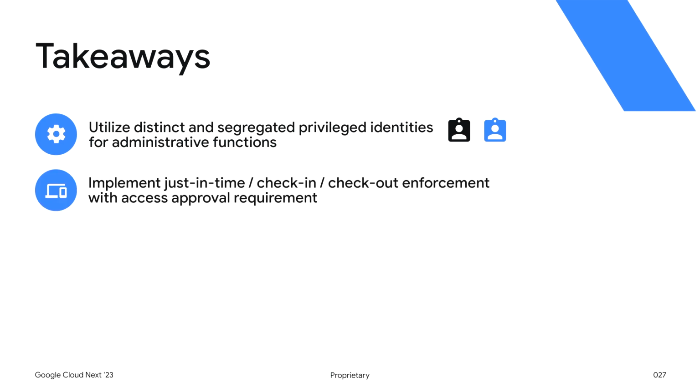In addition, implementing just-in-time check-in, check-out enforcement model with access approval requirement. What that means is that with a just-in-time access model, a privileged account is only privileged for a finite duration of time, only when they need to perform administrative functions. Off hours, on weekends, on holidays, that account would no longer be administrative or would not have any privileged roles.